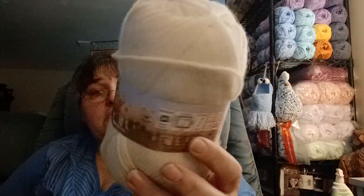I have one thin black, like a sports weight yarn with no ball band, and then I have what feels like this luster in a small skein. I also have this Patons Classic Wool Merino in here, that color. I got this for my son because he was wanting to do stuff with yarn, learning how to do stuff.